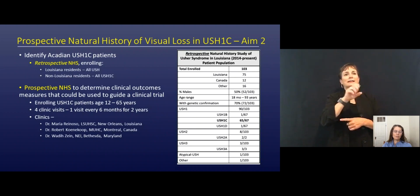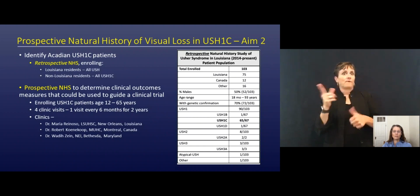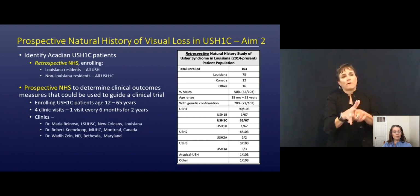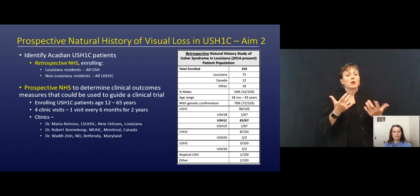Currently, we have 8 participants enrolled that are waiting for their first clinic visit, which had to be rescheduled because of COVID restrictions. Fortunately, the restrictions have been lifted, and we are now working with the patients to schedule their clinic visits.